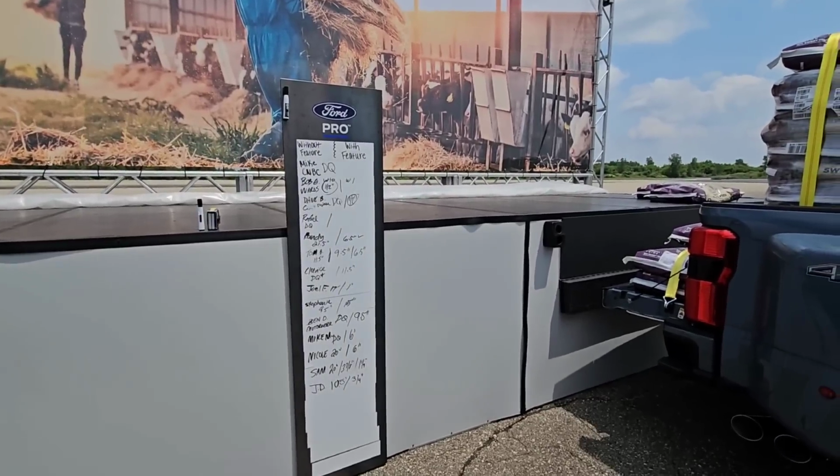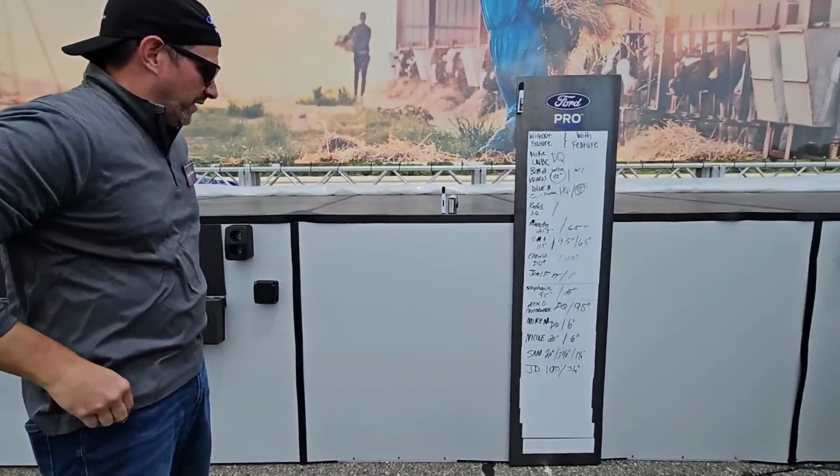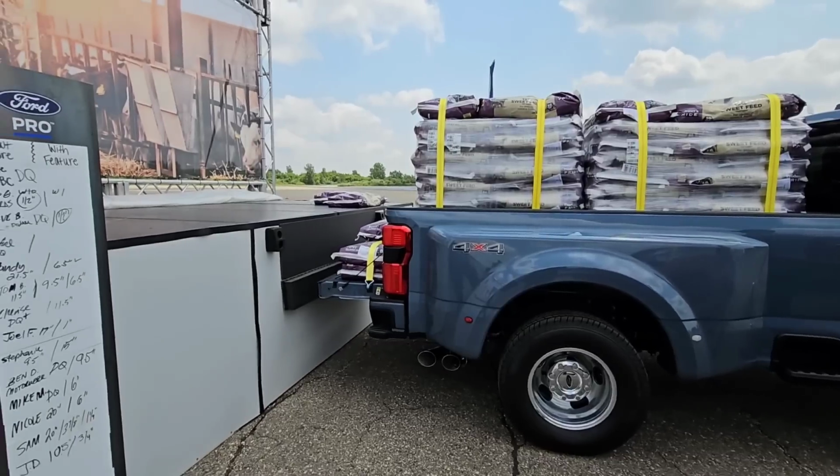The scale, bed scale over here? We're gonna take a look at the onboard scales. So this is kind of cool. So before we do that, let me kind of talk about what's going on. So in the bed of the truck now, through sensors, and I don't know what magic you guys use to do this, you actually have a scale system.